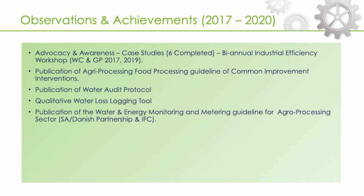Also, another publication that we've recently launched is the Water Energy Monitoring and Metering Guideline for the agro-processing sector. This has been done through the South Africa-Danish partnership, as well as IFC. I'm sure you will see that one as part of the brochures as well.